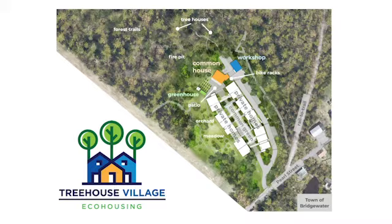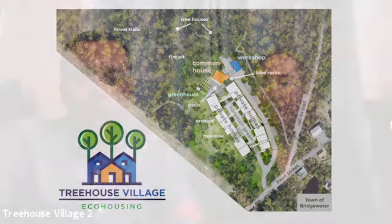As you can see, there's a cluster of homes that are stacked flats along a common green, and those homes are white in color. And then there is the common house at the apex, which is a yellowy orange color. And then there's a couple of other amenities around it, such as the workshop.